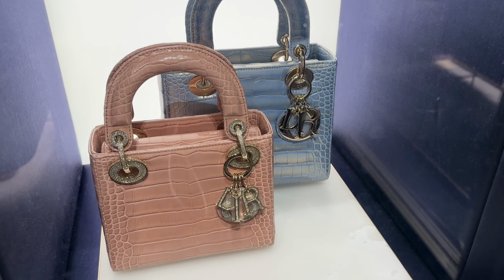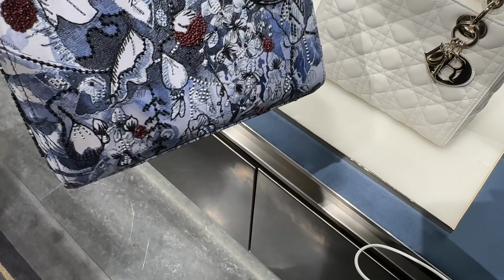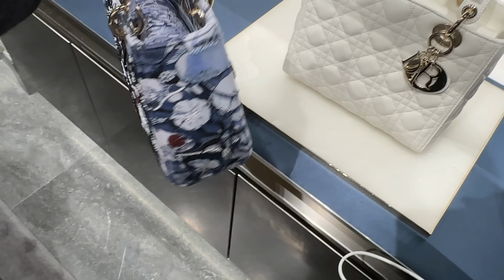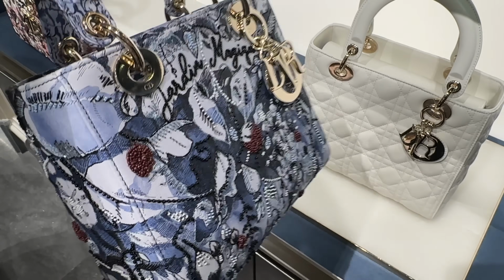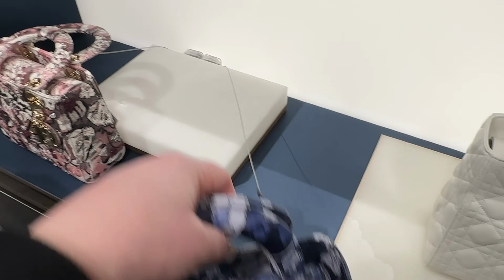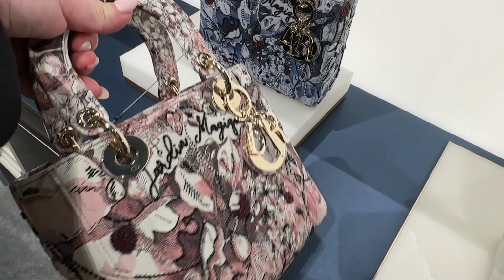Love the little crystal detailing. This one here is so beautiful. I love the beading detail. Such a special piece. And I believe this is a silk. Yeah, I think this is a silk. It also comes in this great color tone. So what color do you prefer, this one or that one?